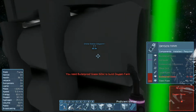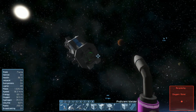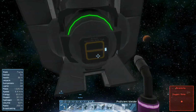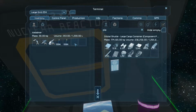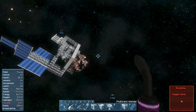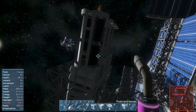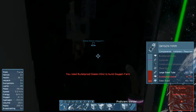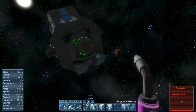What do you need? You need a lot of glass and 20 tubes. Okay, so let's go ahead and put these things together, and we'll see how this goes. We've already got all the stuff that we need, but we need, what, 20 tubes and a bunch of the glass, is that right? It's like 20 tubes and, whoa, hello, 60 glass. Yeah, so we need another 32, sorry.